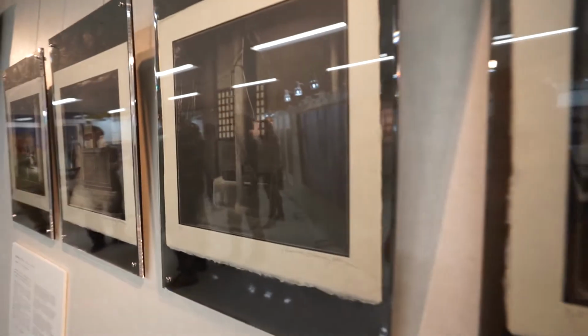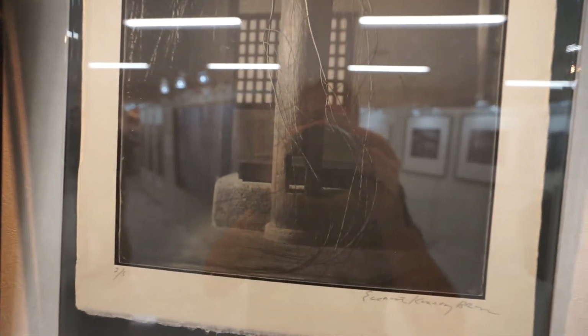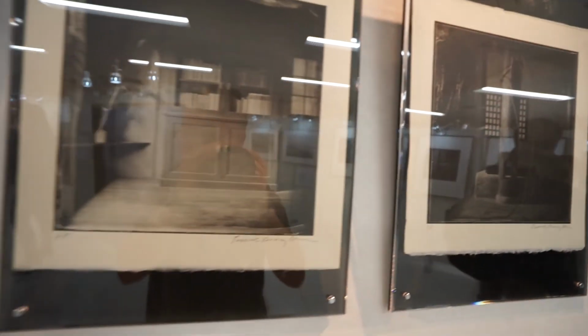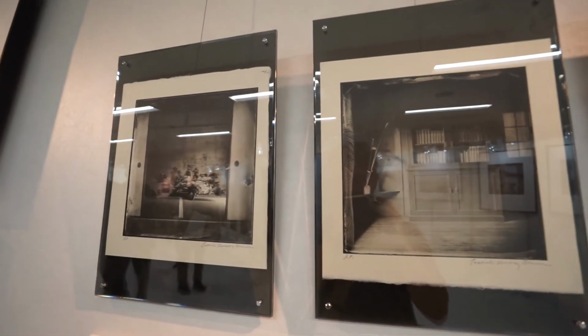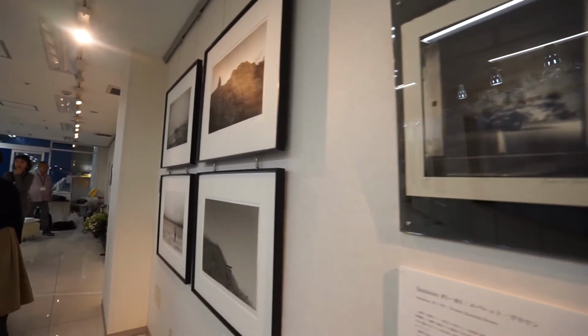I think there's a lot of reflection. It might be very hard to see in the video, but they're images of an old temple in Nara. Sankeien is the name of the series. Everett Kennedy Brown is the artist.